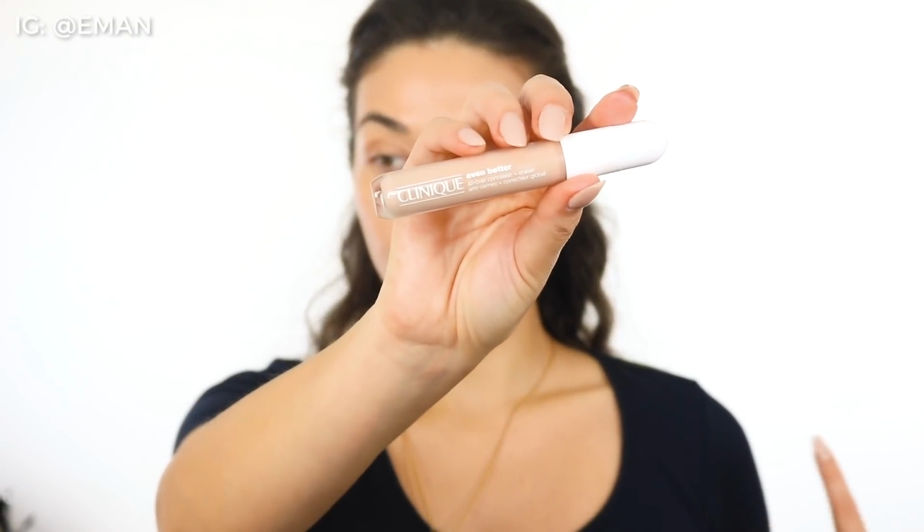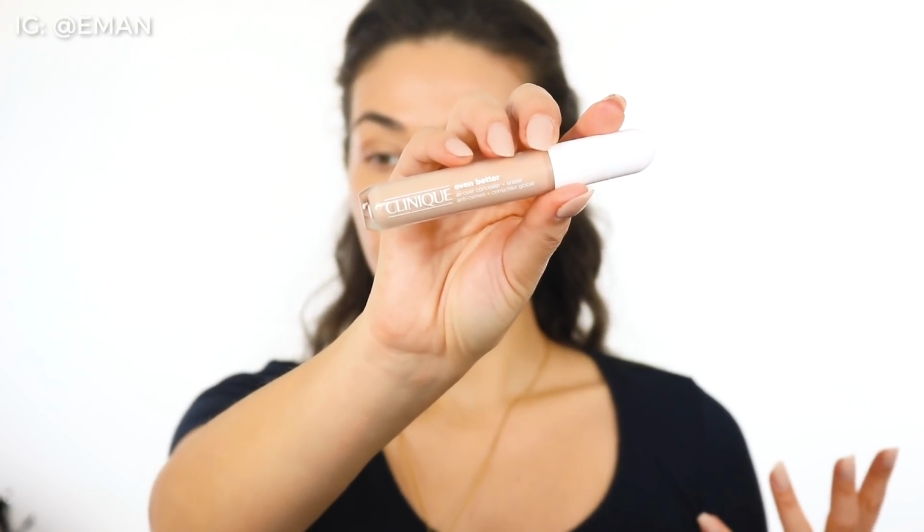Next, I'm going in with the Clinique Even Better Concealer. So this is the all over concealer plus eraser.